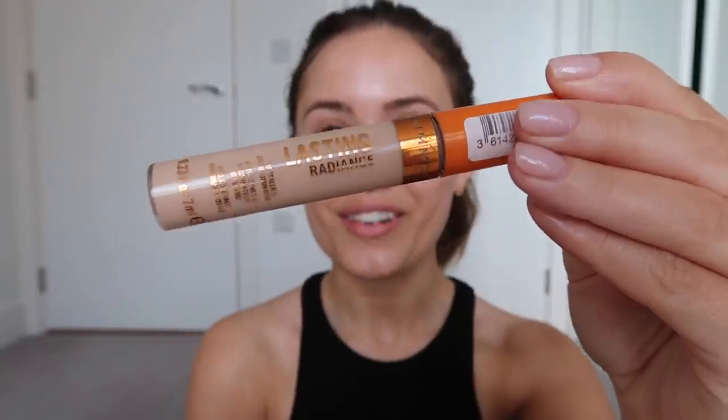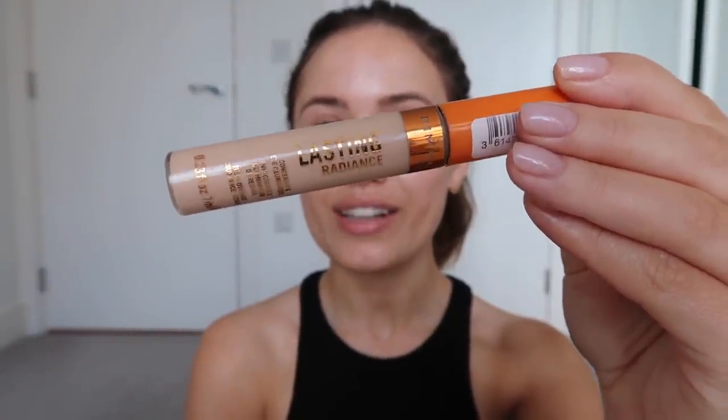I'm going to use my favorite, which is the Rimmel Lasting Radiance Concealer. I always talk about it, so you guys obviously know that I like it. But it's got like a good coverage. I'm gonna use a viewfinder, I hope that's not annoying. It's got good coverage, it's really lightweight, it doesn't feel like you're wearing much, and it doesn't cake, it doesn't crease. I've tried so many concealers, some really expensive ones, and this is just my favorite because, yeah, it just does everything you want a concealer to do.